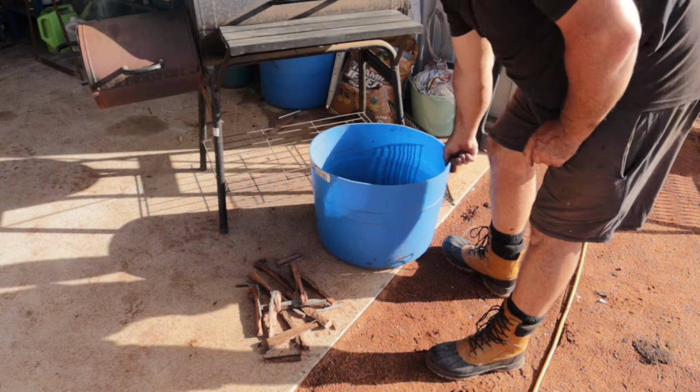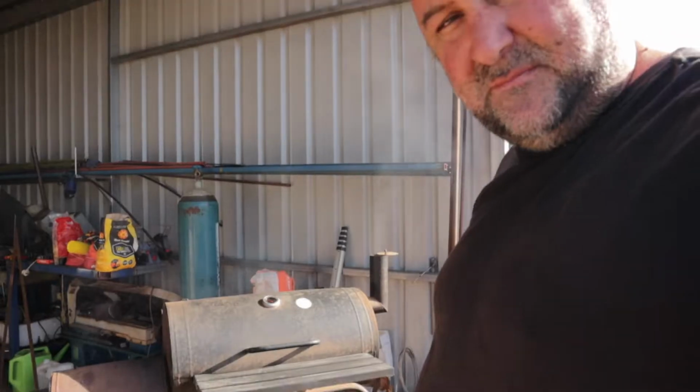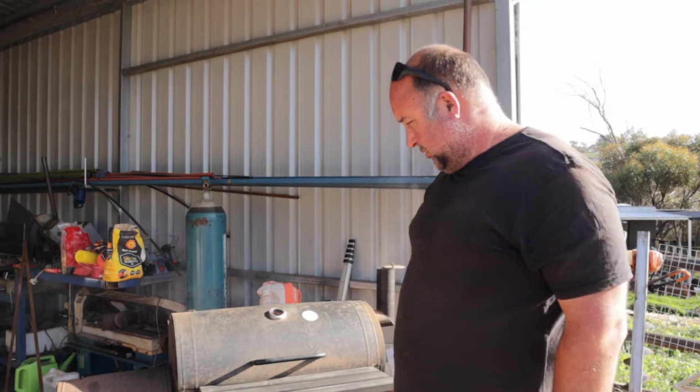Now I'm just going to leave the wood in here. Yeah, we're cranking up. We're at 250 F. That's pretty good. Keep saying F, Fahrenheit.